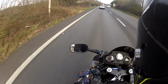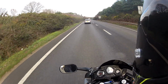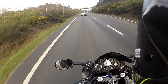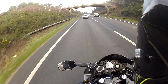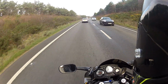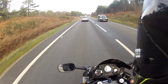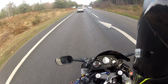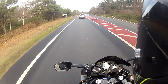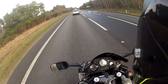Just going through the national speed limit now, up to 50-60 miles an hour. Now into 6th gear. Road conditions are still pretty good. Obviously if it's wet, you need to totally allow a lot more time for braking. Be a lot more careful with the power of your bike when it's wet. If you give it lots of throttle in the wet, most bikes will spin up their rear wheel, unless they've got traction control, that is.